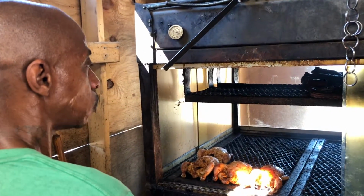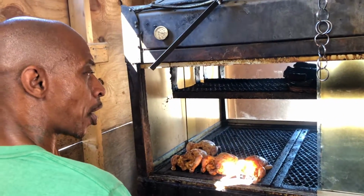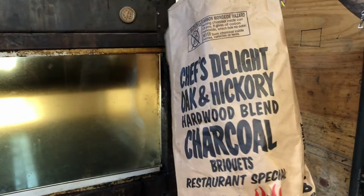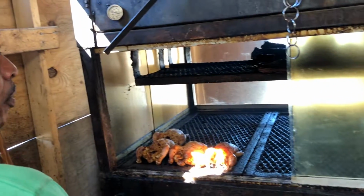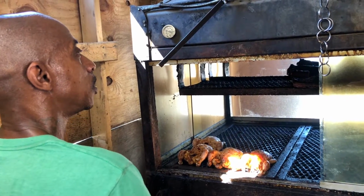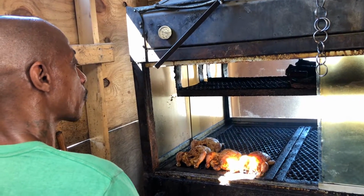So charcoal, wood fire? Charcoal. All straight charcoal. And they call them aquarium pits because they kind of look like an aquarium. Yeah, this is my baby. She gets very hot.